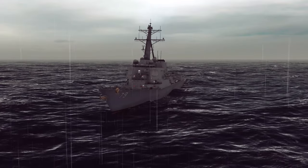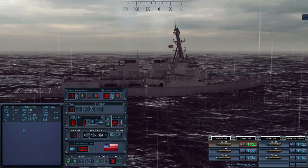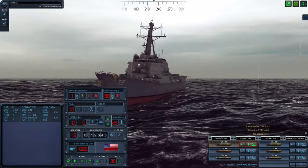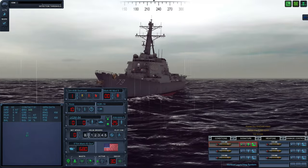Our tactical map has a contact here, Sierra 1. Do we have any sort of intel on what this contact is? We do not at this point. Let's turn the ship on. Raise the radar mast. See if we have any more information about that contact. Nothing else at this point.